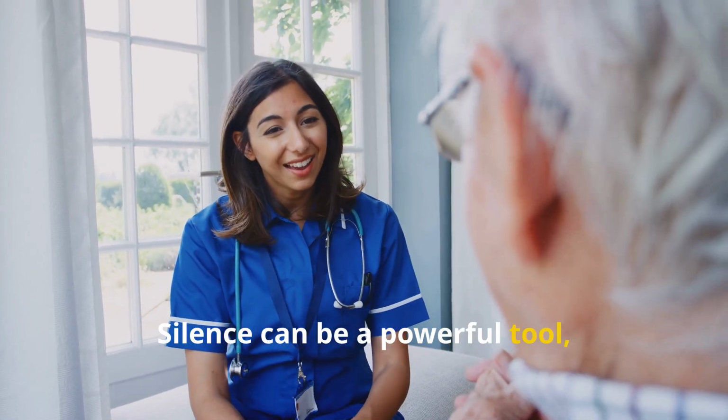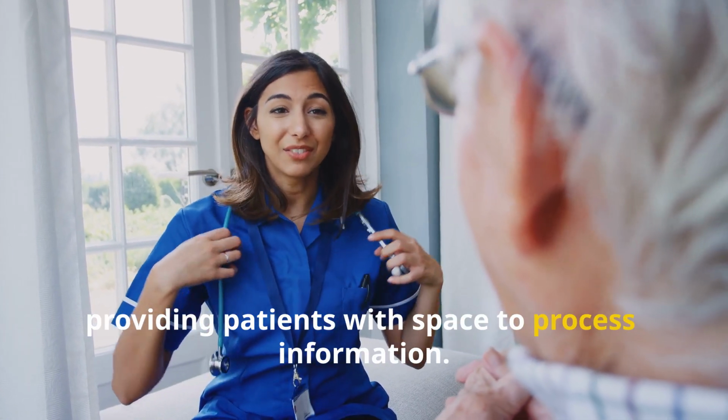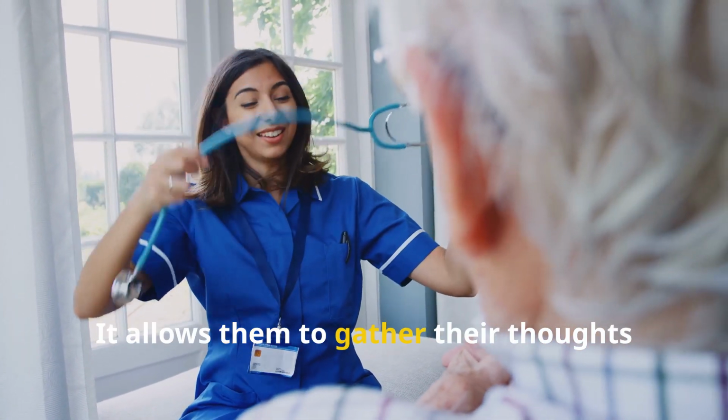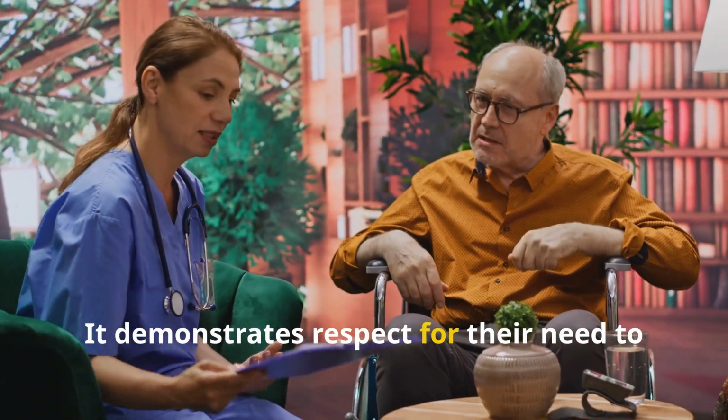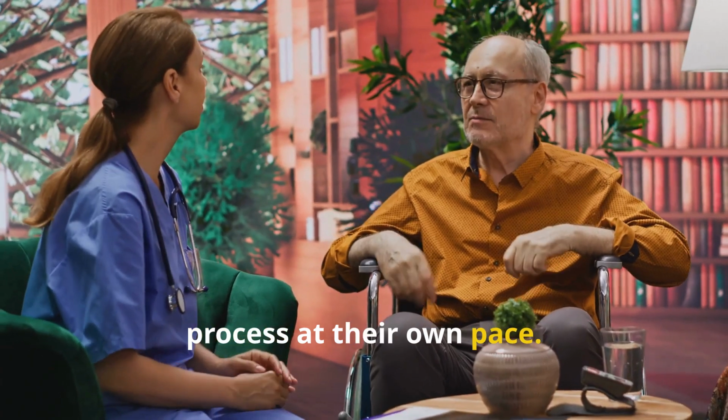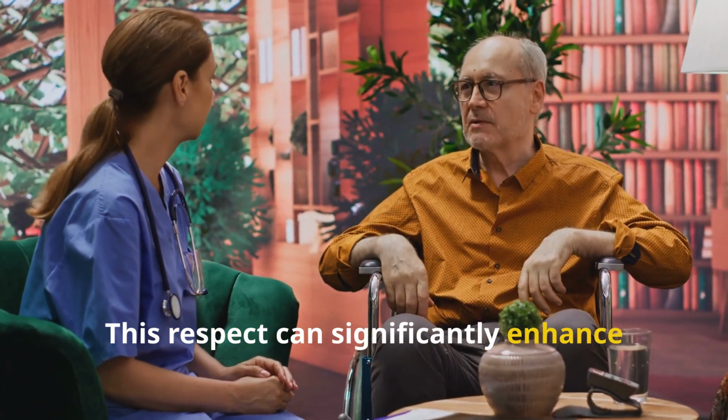Silence can be a powerful tool, providing patients with space to process information. It allows them to gather their thoughts and express themselves more clearly. It demonstrates respect for their need to process at their own pace. This respect can significantly enhance the therapeutic relationship.